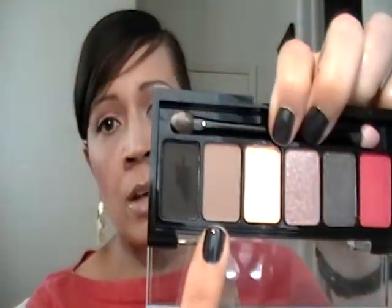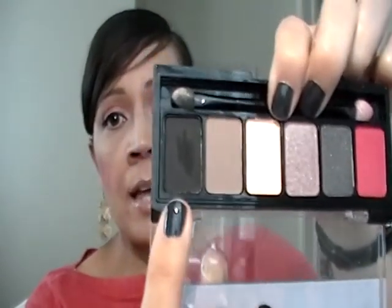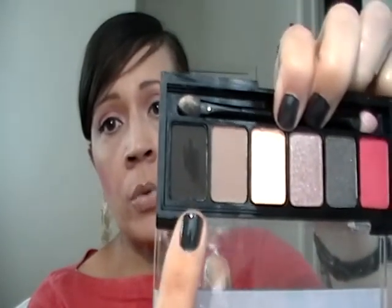And then there's another taupe right here next to it, and it is also a matte color. And then next to that is a very, very, very black eyeshadow, and it is also a matte color. And so you get six different colors, two shimmers, and the rest are all matte.